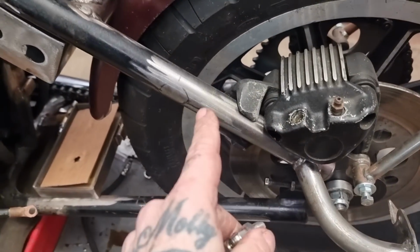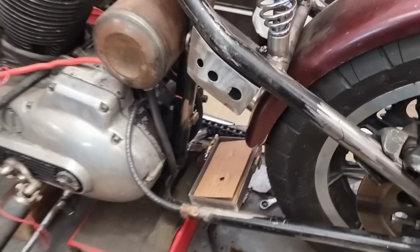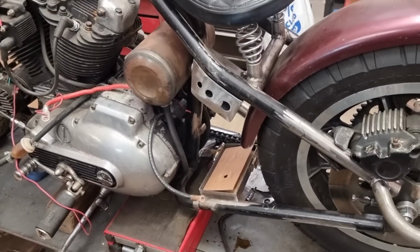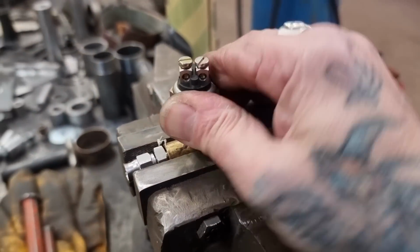Yeah, so we're going to come up and out and then find somewhere to put it, maybe put the switch here or something, I don't know. We'll get a battery in as well. So I'm just making up that T-piece. I've just put a copper washer under there.